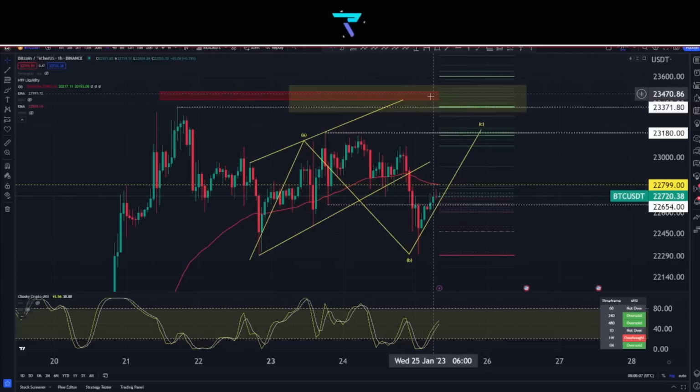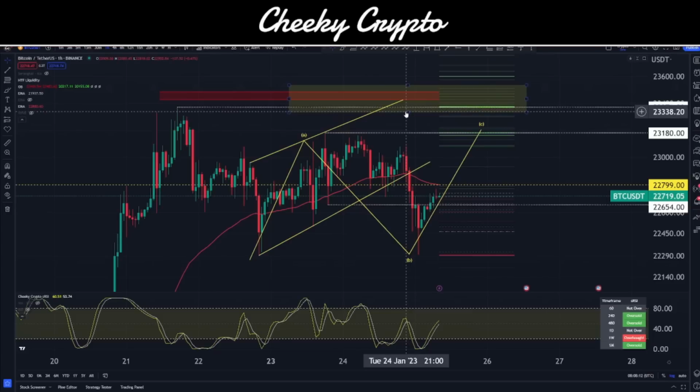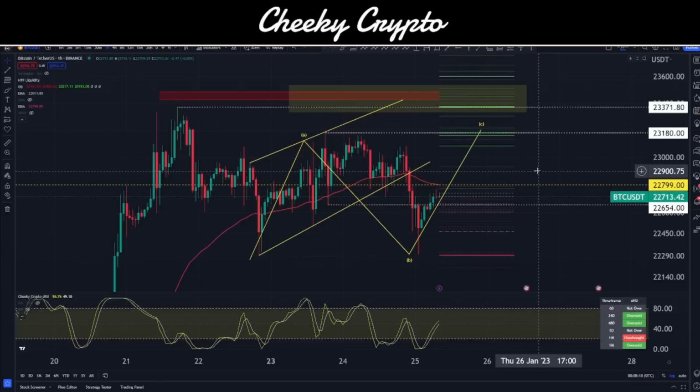Okay, so we should be aware that this is an interesting area from a market maker and liquidity hunter perspective. If someone's looking to get the maximum amount of bang for their buck, trying to push the price towards this area is where they're going to get it. So keep an eye on that.